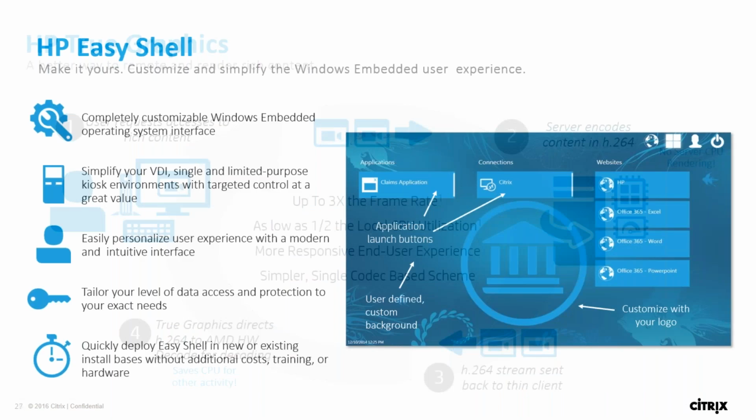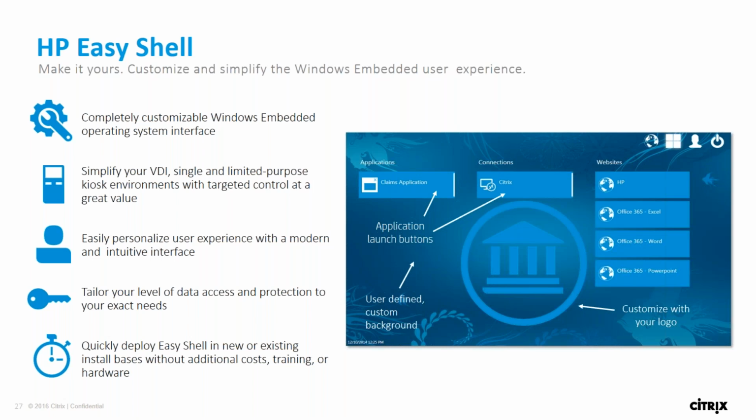Easy Shell. While on the Windows side, the HP thin clients are shipping with Windows IoT, the Internet of Things version, and it's a more controlled version, with a longer life than what you would get with Win Pro. However, like with Windows and like with any other software, the more feature rich it is, the more complex it can be, and there are a significant amount of user settings on the box itself, within the operating system. So HP Thin Client Solutions created Easy Shell, which is a GUI that sits on top of Windows and allows you to remotely, again through HP Device Manager, manage that user experience.